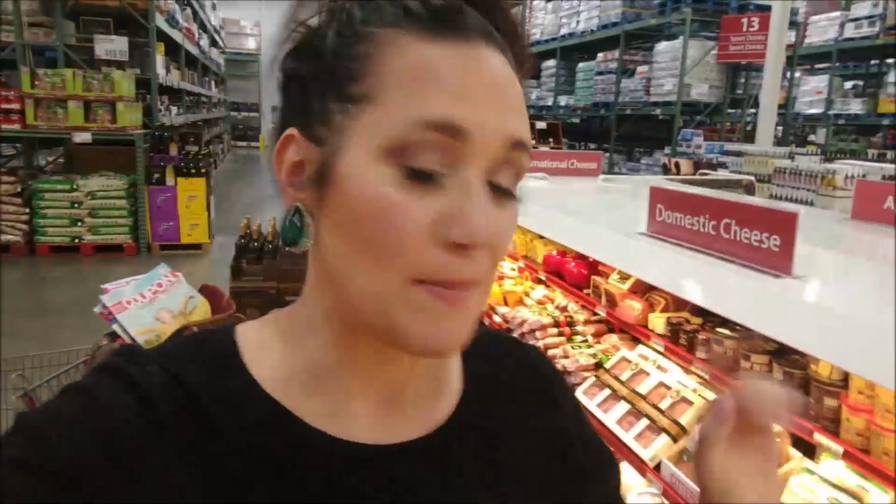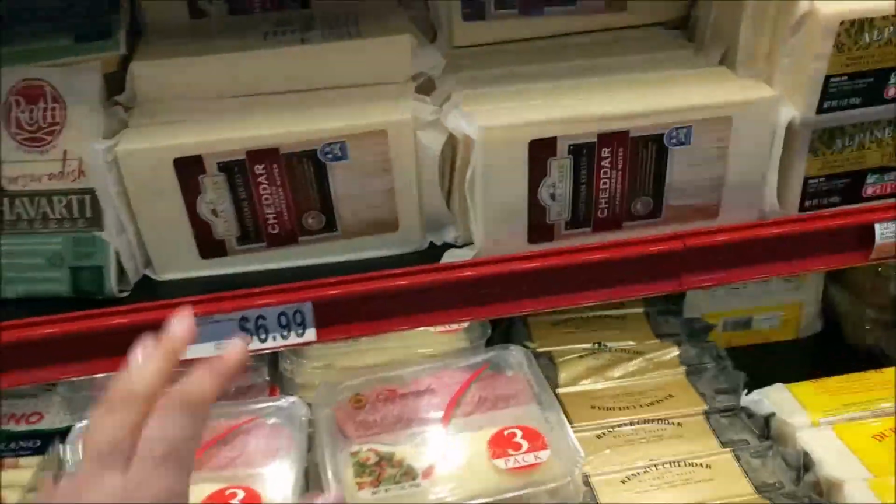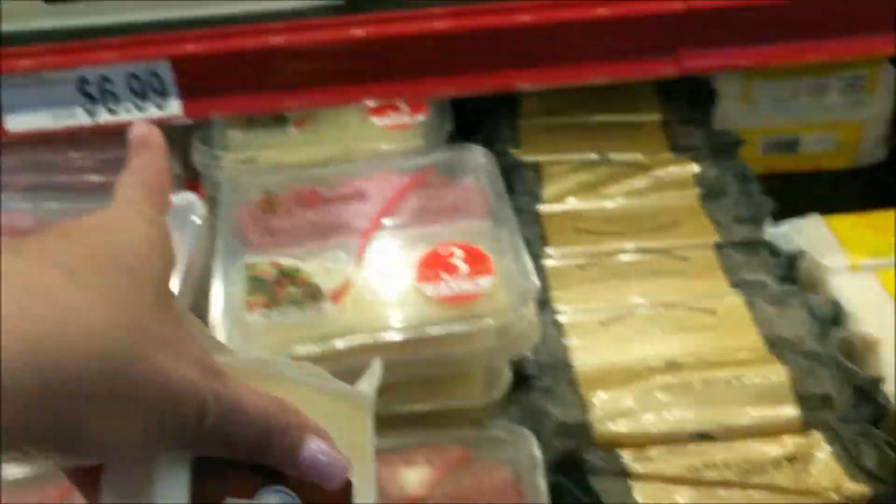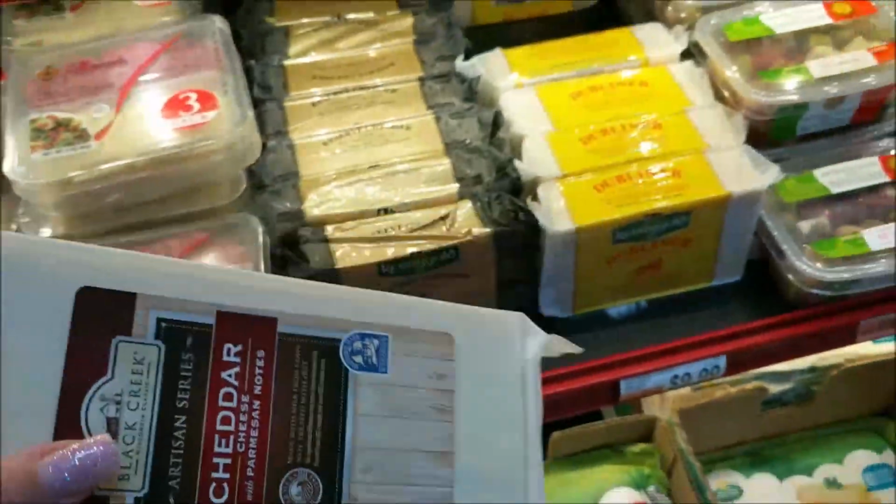Pimento is an awesome choice, but I'm gonna go ahead and make my own, but you can totally make it from scratch. I sent out my recipe on the last Countess email, but pimento is a great keto choice. So I'm gonna go ahead and snag some extra cheddar cheese with Parmesan notes. It's $7 for this huge thing. I'm gonna go ahead and grab this.